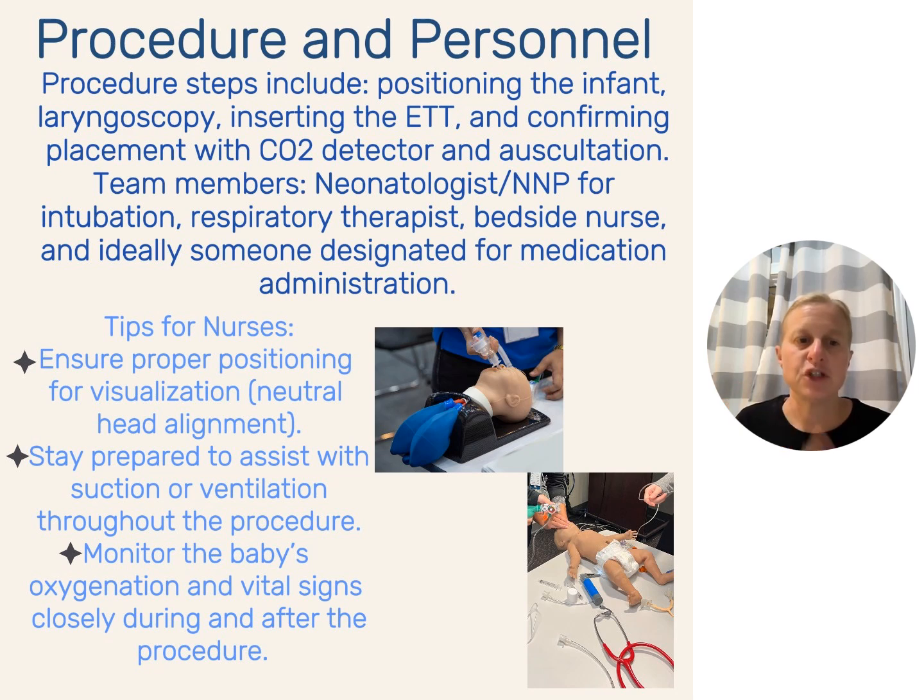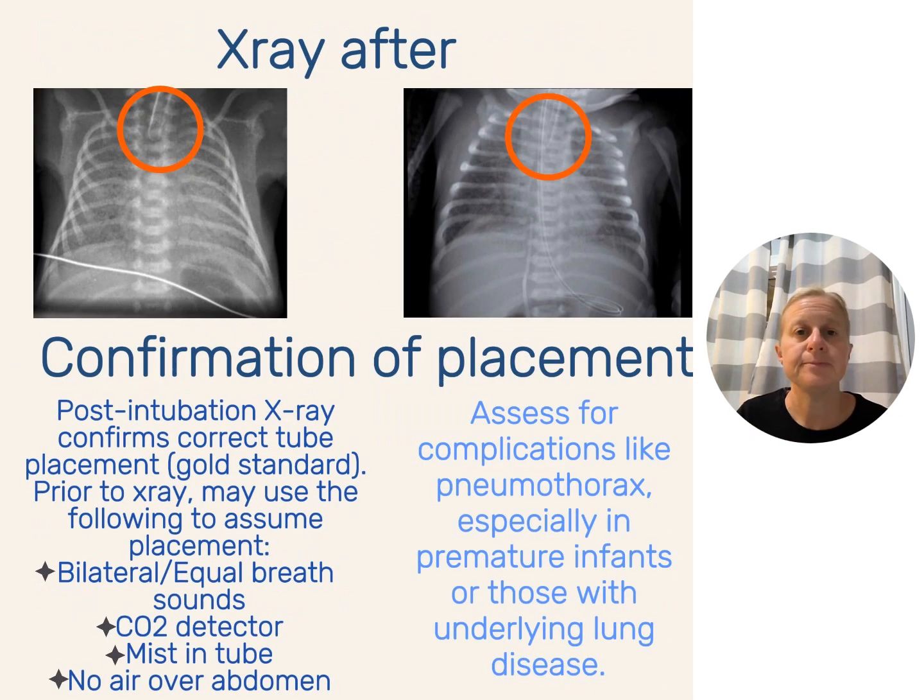Our jobs: ensure proper positioning. Stay prepared to assist with suction and ventilation. Monitor the baby's oxygen and vital signs closely during the procedure. Also let them know when it has been 30 seconds so that the attempt can stop and we can resume PPV. So here's our confirmation of placement.